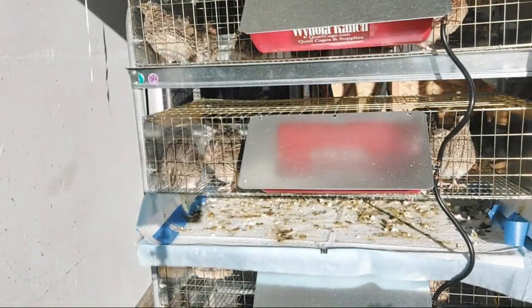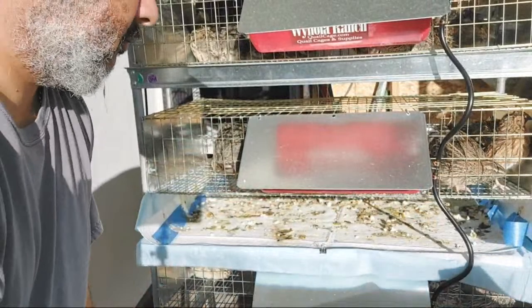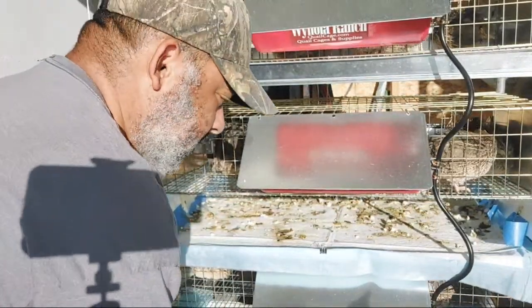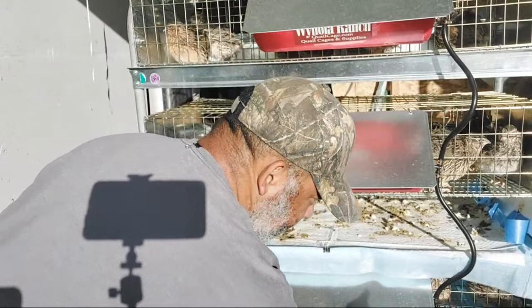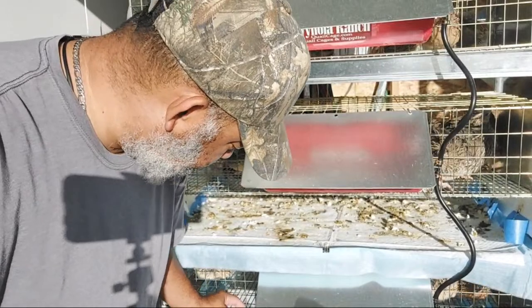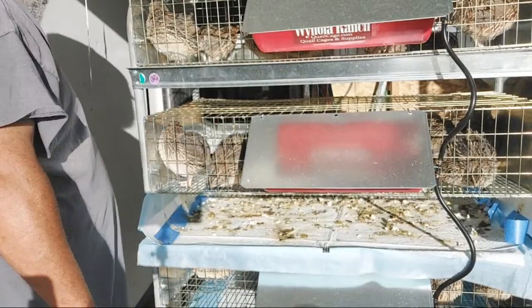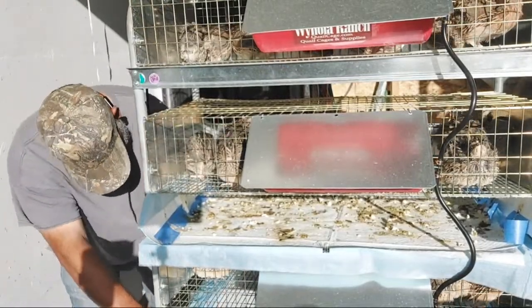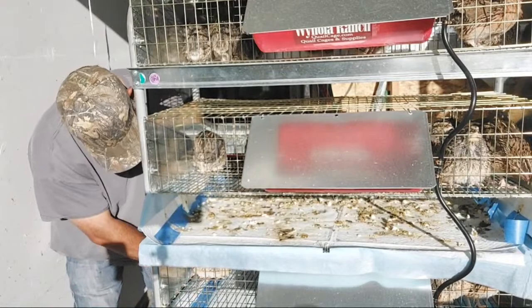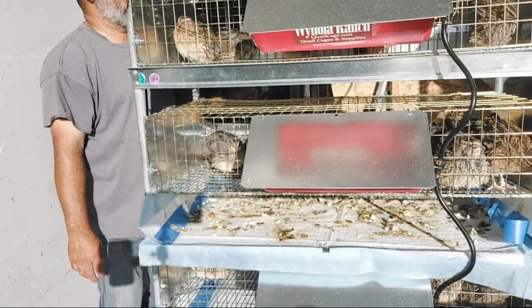Now I gotta get that other one in here quickly so I don't have it on the floor. Slide this new one in and make sure the back overhangs, so when they poop, it won't go on the ground, it'll go onto this tray right there. And then I bring up the wings on the side. And take them.